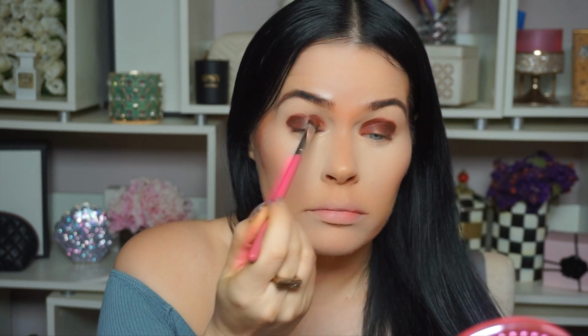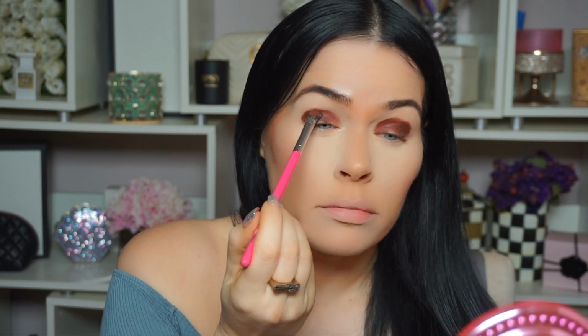This is just some Milani setting powder. Okay, now we can get back to the eyes. So I'm just going to blend that out. I'm just going to use a lighter shade in the palette now just to blend that out. So I'll just take this shade here and just use that to blend out the edge.